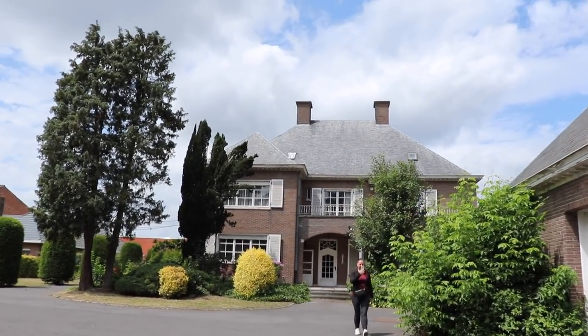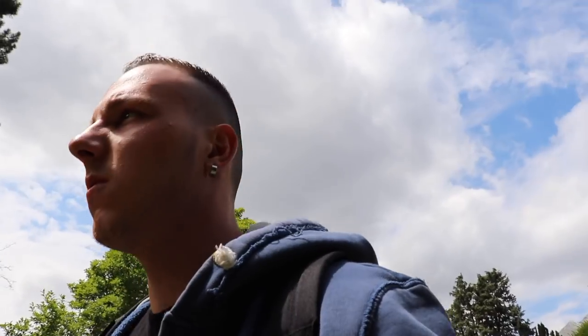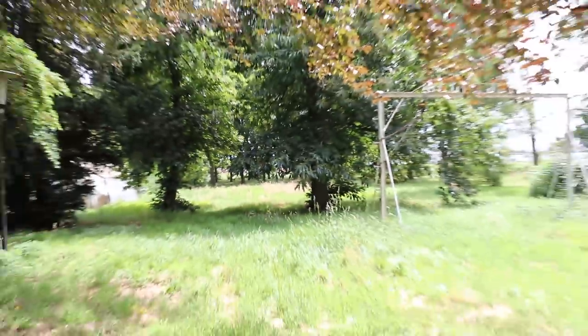Isn't this crazy? So please let me know in the comments below what you think about this beautiful mansion. For me, this is actually the best mansion I ever explored so far, because the furniture was kick-ass. Also the structure of the house is pretty beautiful. But yo, they have a very giant garden, man. Still going. You see? Wow. This is literally crazy, man.